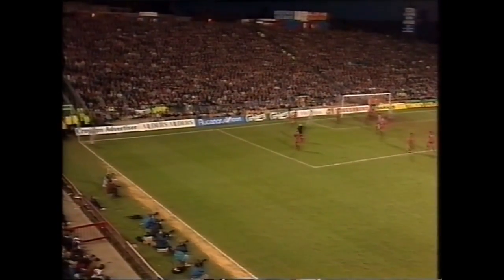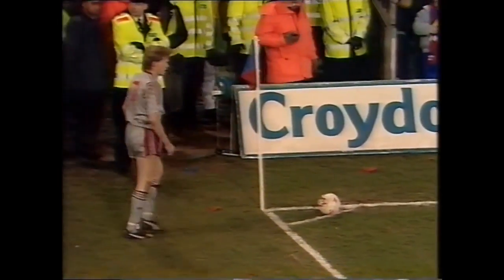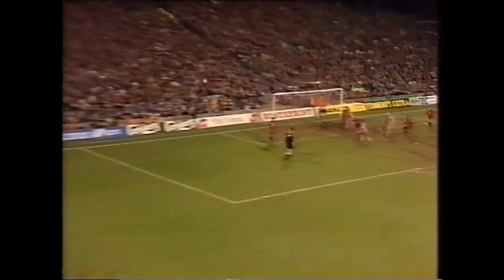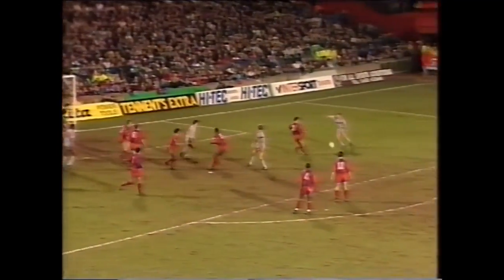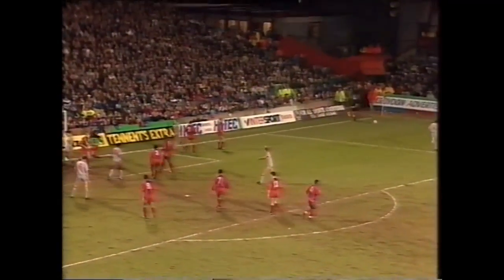And Palace leaving just Ian Wright forward. Mark Wright's gone back. All the Palace players except Ian Wright now in their own penalty area. Hussein tried to get there. Rosenthal on the far side. The shot was charged down, but it's another corner.